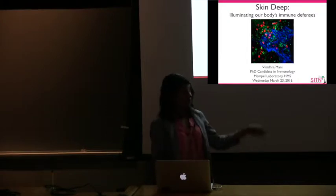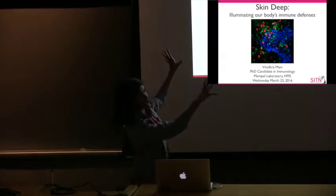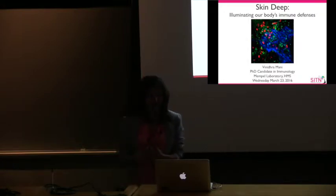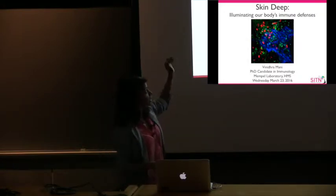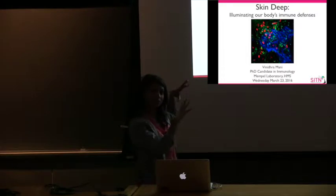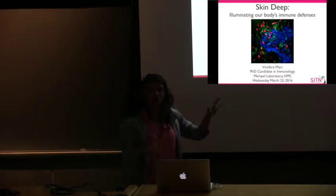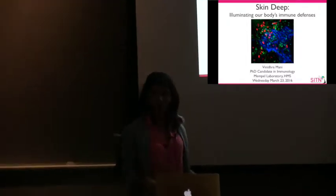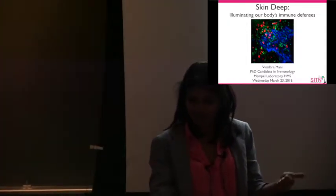So if you're wondering what this mishmash of fluorescence over here is, believe it or not, this is an image that I took of the mouse skin, where I'm looking at cells of the immune system actually healing a wound. And by the end of the lecture, hopefully you'll be able to read all about this and understand everything that's going on. So that's one of the main goals.